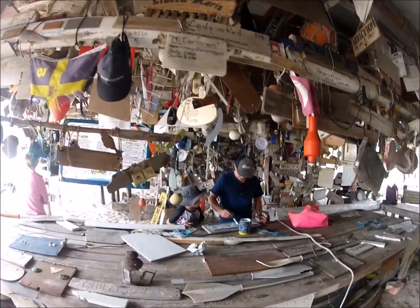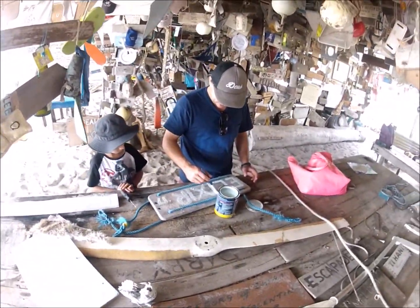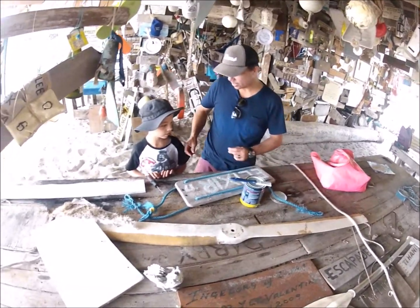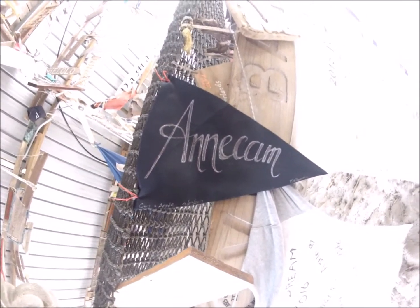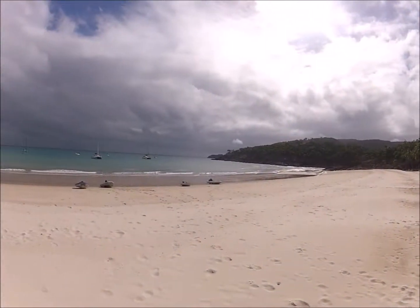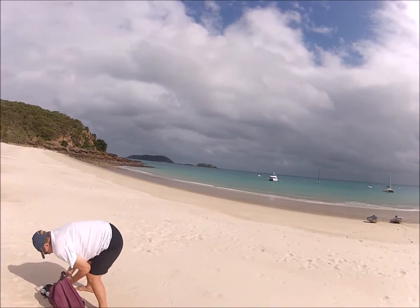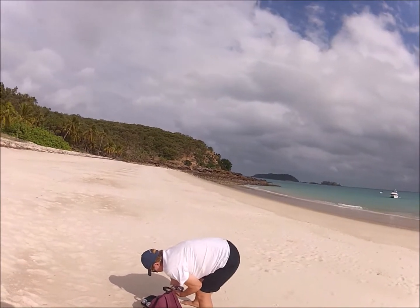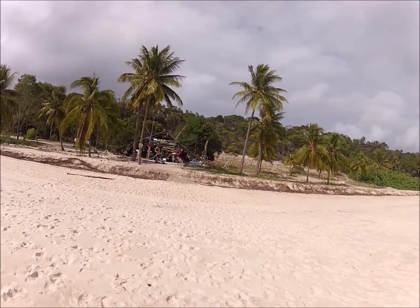There's even a facility here where you can make up your own boat name, as these fellow cruisers were doing. And here would be our own Bergie. Annie made up this one with our name, Annecam, on it. We couldn't help but notice that the sand on this beach was almost pure silicus, white and bright, and it even hurt the eyes when the sun shone on it.